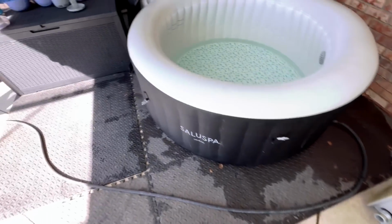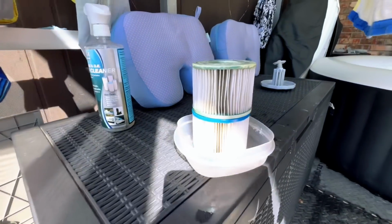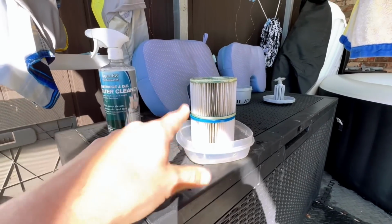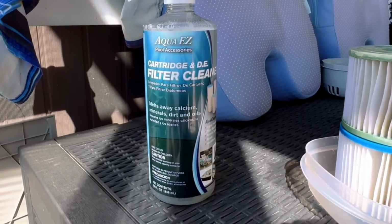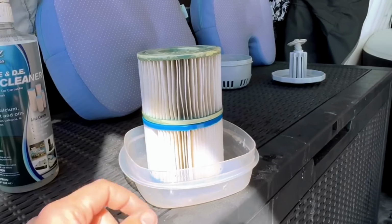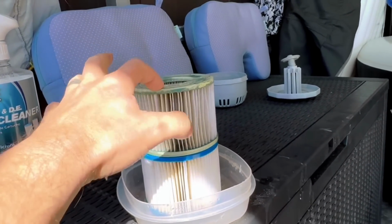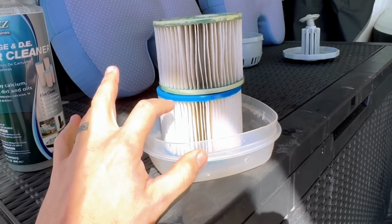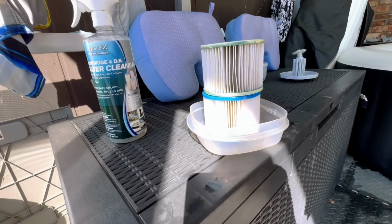And then I did clean these guys out and sprayed them. These were pretty nasty, but I sprayed them with the hose and then I used that cartridge cleaner on them. But look at the difference. I'm surprised this one didn't throw a code sooner because it was so nasty. I mean, look at it. It's actually discolored, versus this one that was in there beforehand. You can see it's still blue. And it's like, whoa.